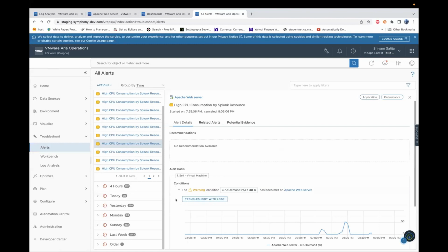So all in all, we have covered all the scenarios which can be used for performance and monitoring from the troubleshooting perspective. And we'll be happy to get your feedback on this one.